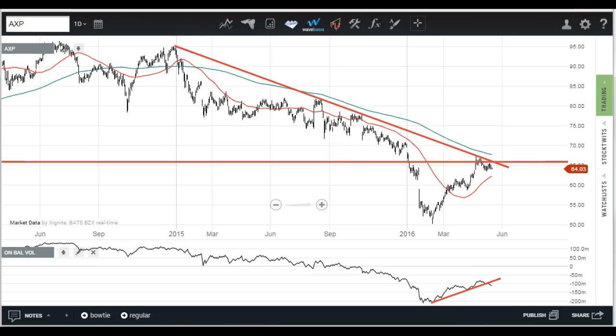Today is Monday, May 16th. I want to take a look at two blue chips today, or actually you could call them former blue chips since they're not doing so well. American Express versus IBM. They have the same chart patterns, or very similar chart patterns, but yet one of them looks to me to be bullish and the other one looks to be bearish. So let's take a look and see how that could possibly be.